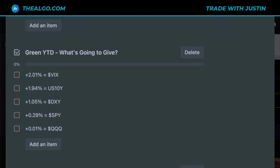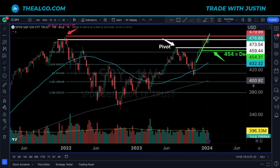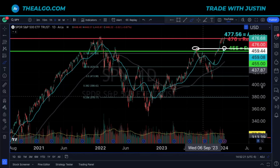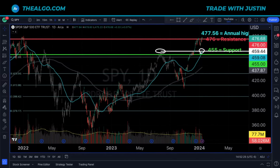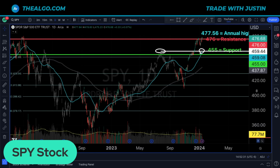So now we're going to go through each chart one by one. And this is the part where I just want to show you my current thinking on the daily, weekly, and monthly chart. All right, starting off here with SPY stock. And I'm actually going to do this. I'm going to go SPY stock. Why? Let's make this very easy for you to play on playback if you want to watch the individual tickers.